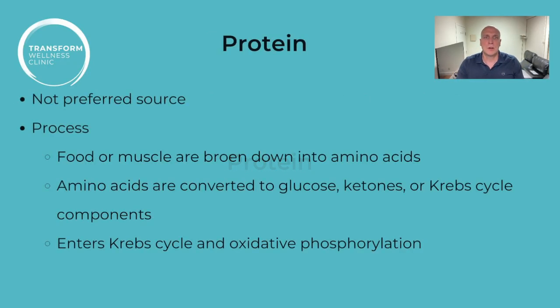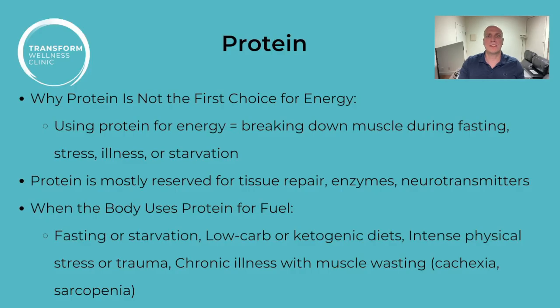Protein is not a preferred form of energy. It can be used, but we really don't want to because our body doesn't want to lose muscle. Food or muscle is broken down into amino acids, converted to glucose, and sent into the Krebs cycle. But it's not the first choice because we need muscle; it improves our metabolism. When we use protein for energy, we break down muscle during fasting, stress, or illness, and that's not good. It also takes longer to rebuild that muscle.